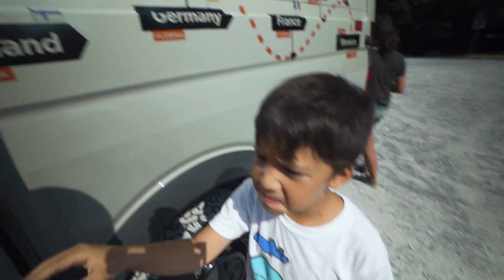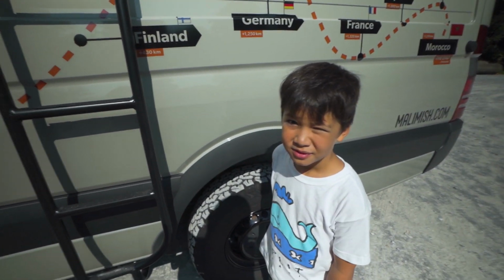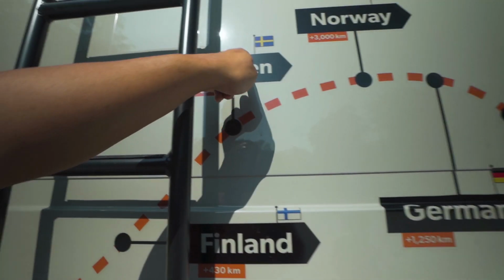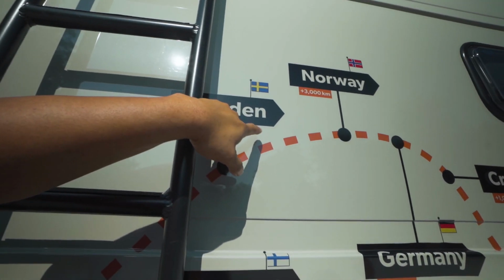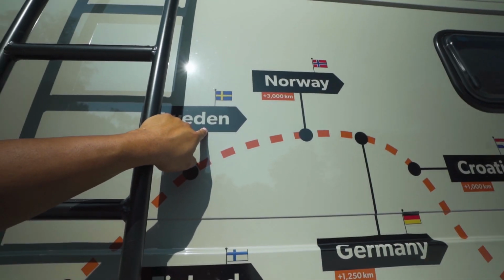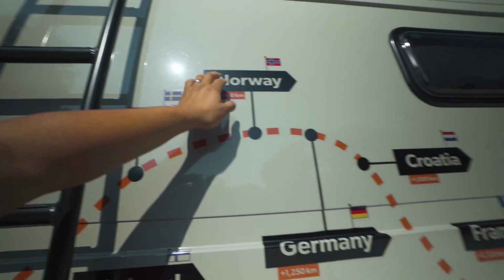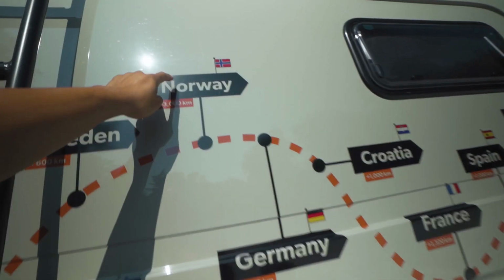But I think we missed the first one, right? We missed the first ferry to Finland. We had to wait a full day to catch another one. Yeah, and then Sweden, where we went to Stockholm. And this is where our Nordic daily vlog started, in the Vasa Museum in Stockholm. And we drove through Sweden, went north. We actually cut back through Finland for a second, and then went back when we finally got to Norway.